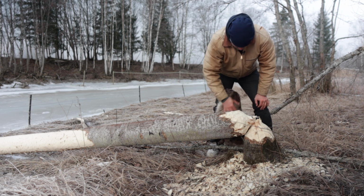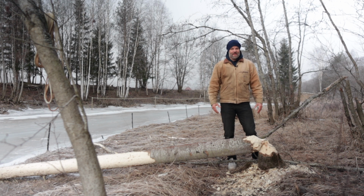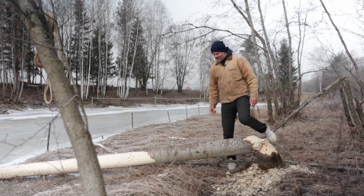The beaver, the beaver. So this is clearly a beaver, and I gotta say I'm pretty amazed. They say that one beaver can take down this tree in 20 minutes. I'm not sure I even could do that with an axe.